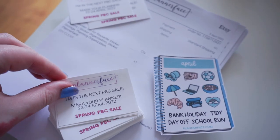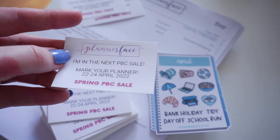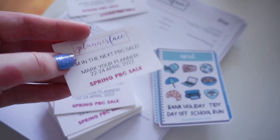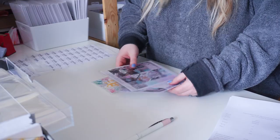And then this is just to mark that the PVC sale is the 22nd to the 24th of April. This one is in premium matte, which wasn't really intentional, but I guess people can try out the paper, which is nice.